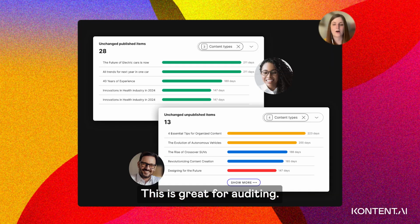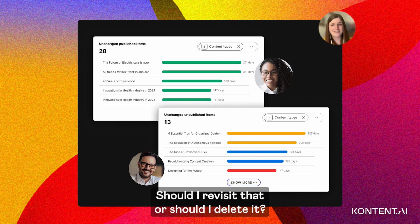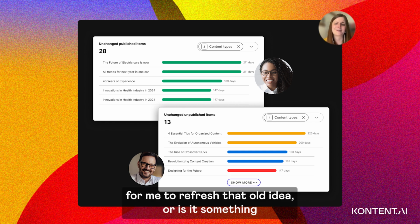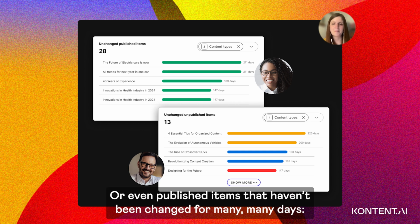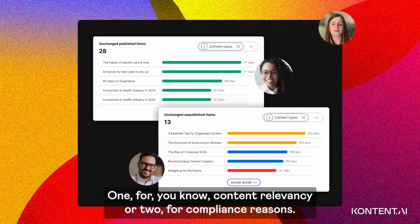This is great for auditing. Like, do I have content that's been in draft for 200 days? Should I revisit that or should I delete it? Is there an opportunity for me to refresh that old idea, or is it something that we're not even covering anymore? Or even published items that haven't been changed for many, many days. Is that okay, that it's a stable piece of content, or should I revisit it and refresh it? One for content relevancy, or two for compliance reasons.